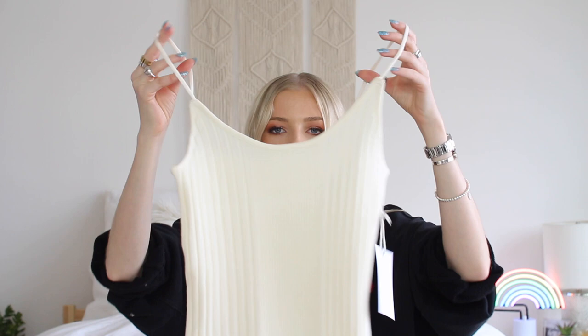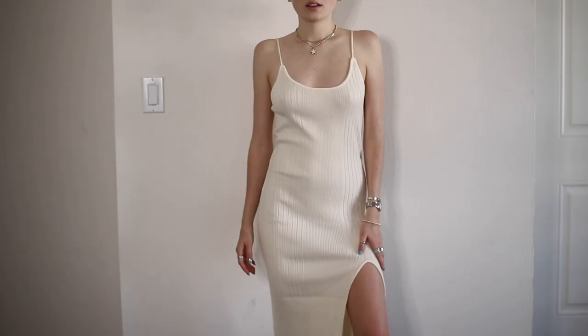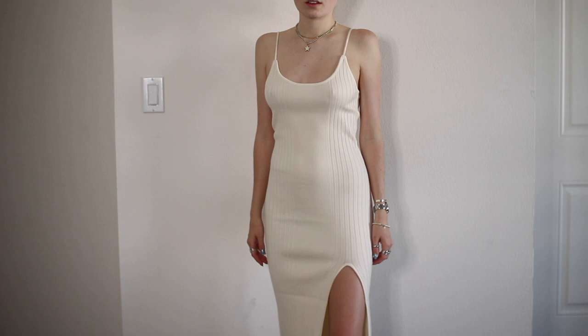I saw this on Dolls Kill, and I don't own a lot of really nice summer, spring dresses that I can just throw on. So I wanted to do this. I thought it would look really cute with no bra because it's a thick material, but it's not so thin that you're always showing through. But it looks like this. I love it. There's a gorgeous leg slit near the bottom, and this is more of a creamy color. It looks more white online, but it's not. It's from Dolls Kill as well.